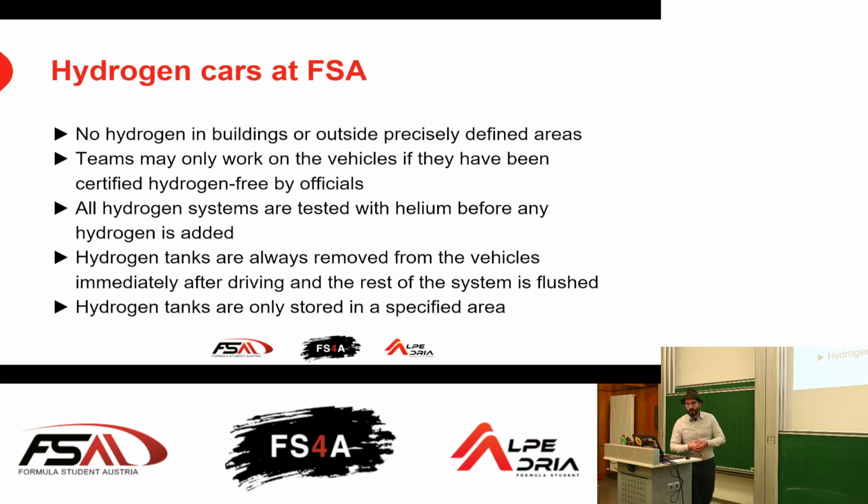In order to make sure that you can work on your cars at the competition, but also to make sure that you can work on your cars at your university, we have decided that we want to have a removable hydrogen tank. So the tank should be removed from the vehicles directly after driving, and the rest of the system in your car will be flushed with an inert gas. And the hydrogen tank will be stored in a safe designated area, and the rest of your vehicle basically is then actually much safer than any other car at this point because it doesn't have any fuel in it anymore, and only the fuel cell cars which will have batteries.